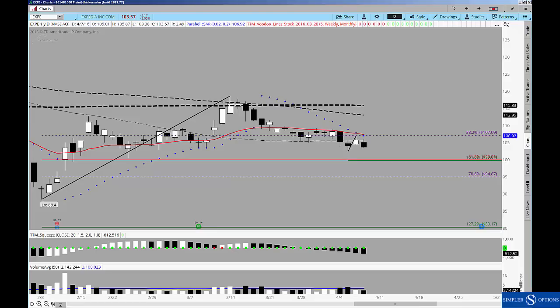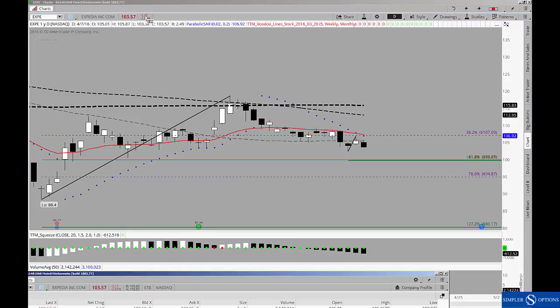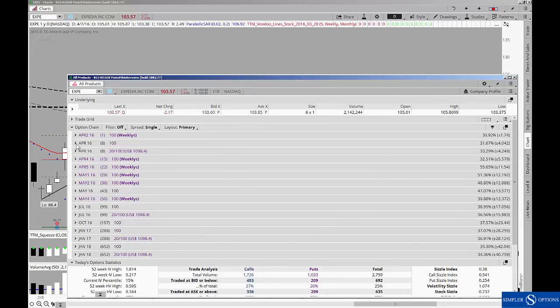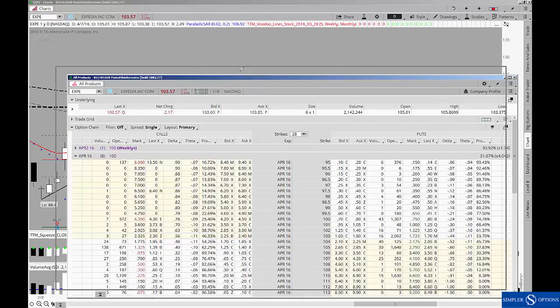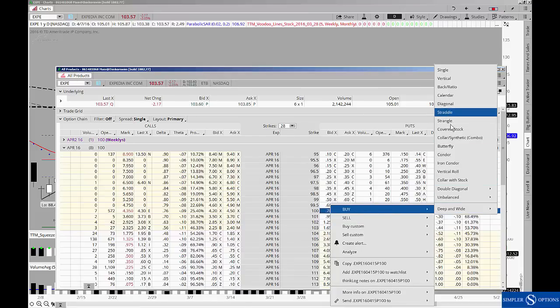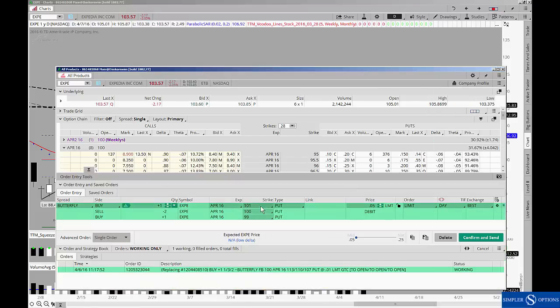So with something like this, I would not take it for the neutral play, because 103, where we're at right now, is not our neutral price. We would want to see it move lower down into 100. So the play here, obviously these are the April monthlies, would be coming down into the 100 strike, and then I like to look at buying these and positioning them $3 wide to start.